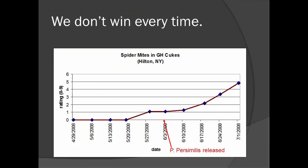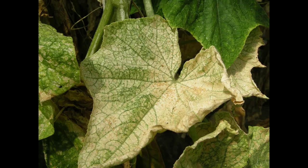Doesn't win every time. Here's one of Judd's bad research things. It just didn't work out, but it's good research to show it doesn't always work. Where we released this biological control, something happened, whether it was environmental, whether he wasn't on top of it quick enough, but the spider mites just started really jumping right up there, and he never did get them under control in these greenhouse cukes. There's the aphid damage again.